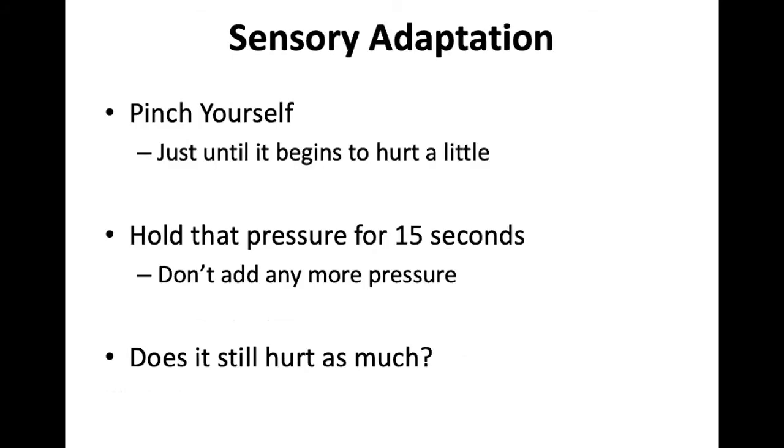Here, we'll try this experiment. Not with smell, but with pain. That's right, pain. I'm going to ask you guys to hurt yourselves right now. Pinch yourself. Just enough. Don't cause any real lasting damage, but just pinch yourself a little bit and then keep adding pressure until you start to feel pain. Then stop adding pressure. Hold it. Do not add any more pressure. Keep it as it is. And then hold that for about 15 seconds. I'll time you. Go.